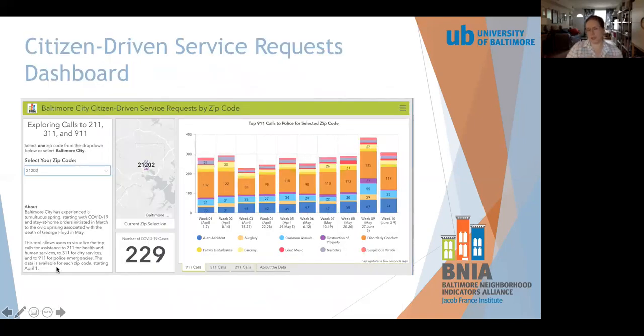But let's get to why everyone's here today. So our latest visualization is a dashboard that looks at calls to 3 different systems. So again, we started thinking, okay, well, we've got crime incidents, but what are the 911 calls? What are the 311 calls? And also what are the 211 calls? So we've built a platform that allows folks to look at data at the zip code level. And again, this is meaningful. Normally we love the community statistical area, but we're only able to get coronavirus case counts at the zip code level. So what are the top 911 calls? What are the top 311 calls and the 211 calls for service?